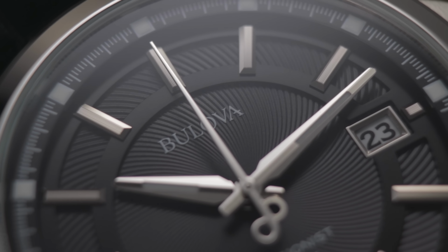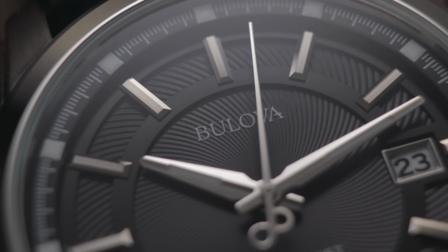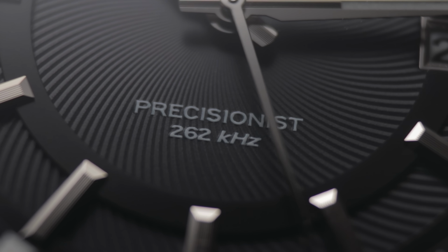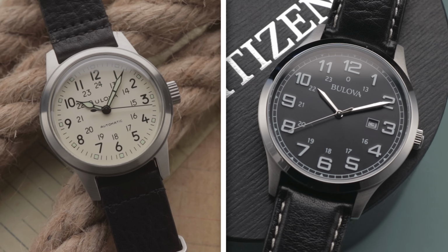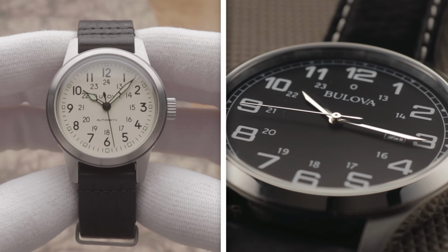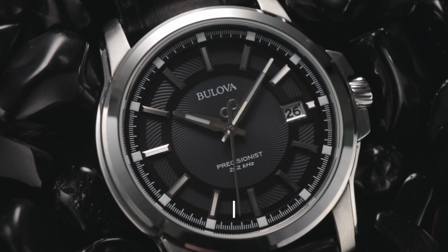Indeed, it's the classically American brand responsible for this timepiece, known as the Precisionist for reasons I'll soon get into. I've looked at two previous offerings from this Citizen subsidiary, and I thought both offered solid value for money as well as pleasing original designs. But this one, it takes things up a notch.